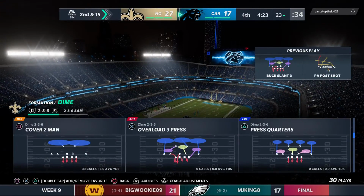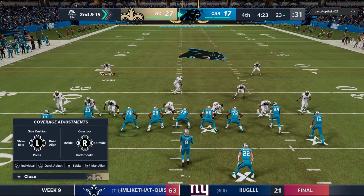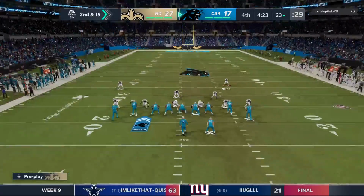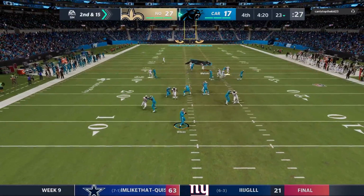I've often wondered why that doesn't happen more often for guys that play center. Having to snap the ball and then trying to get your hands into the proper position, that's difficult to do. He got caught that time. He'll look to throw.